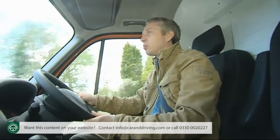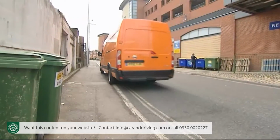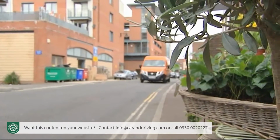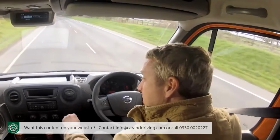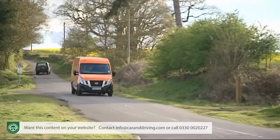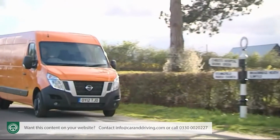Now, as operators will know, if you opt for a variant with a gross vehicle weight of over 3.5 tons, you'll need to fit a tachograph, which of course will limit the amount of time that the vehicle can spend on road. On the move, though the gearbox could be slicker and the engine a little quieter, you're immediately impressed by this van's composure, both around corners and over poor surfaces.